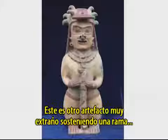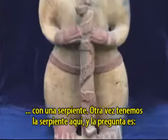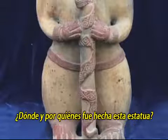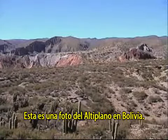This is another very strange artifact holding a stick with a snake. Again, we have the snake here, and the question is where and who made this statue. This is a photo of the Altiplano in Bolivia.